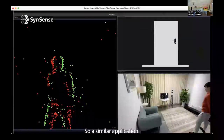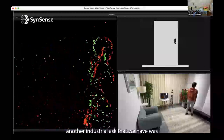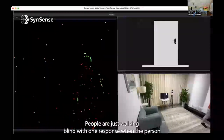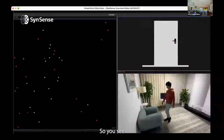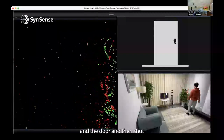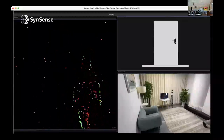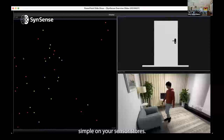A similar application here. Another industrial ask that we had was, can we have a smarter door that doesn't go off anytime people are just walking by, but only responds when the person is actually going towards the door? You'll see my colleague walking across it, and the door remains shut. If he faces the door, which is essentially the tripod there, it should open. It's a little bit of a step ahead of what we have with simple IR sensors at stores.